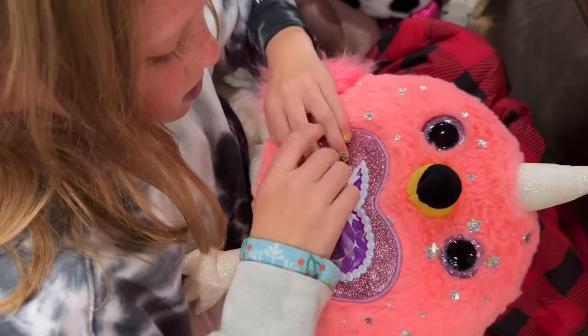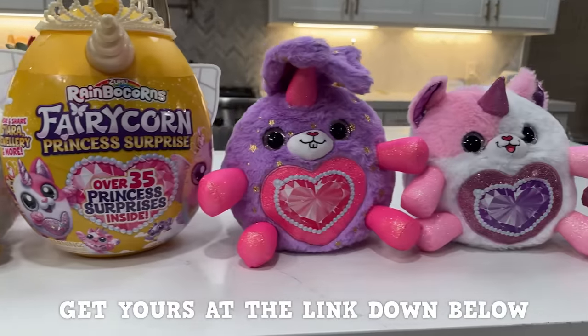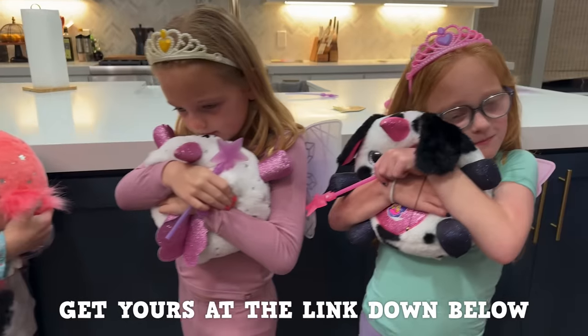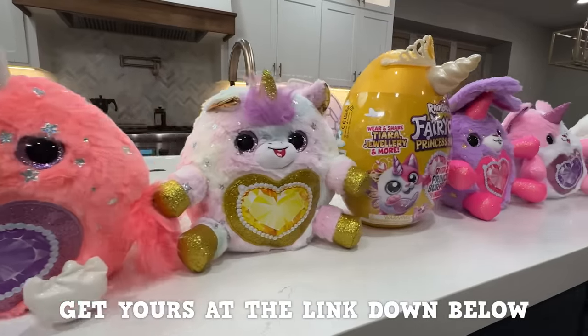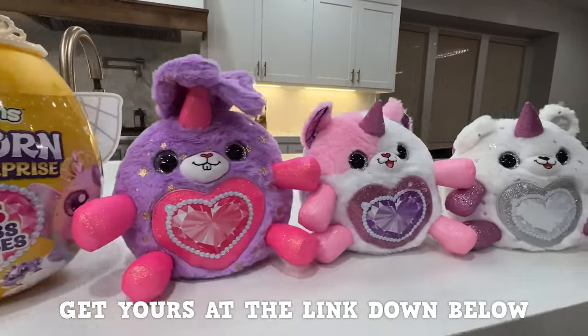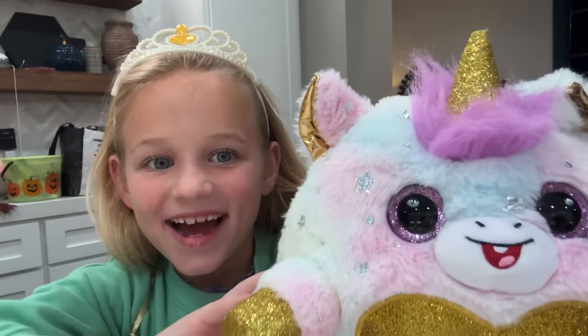So the girls love surprises, and that's probably one of the things that they love about rainbow corn so much. It's something that they get to open, and inside of these, there's 35 different surprises, from wands to stickers to jewels and bracelets. There's all kind of fun stuff to play with, and of course, it's super plushy. Give them a big squeeze.